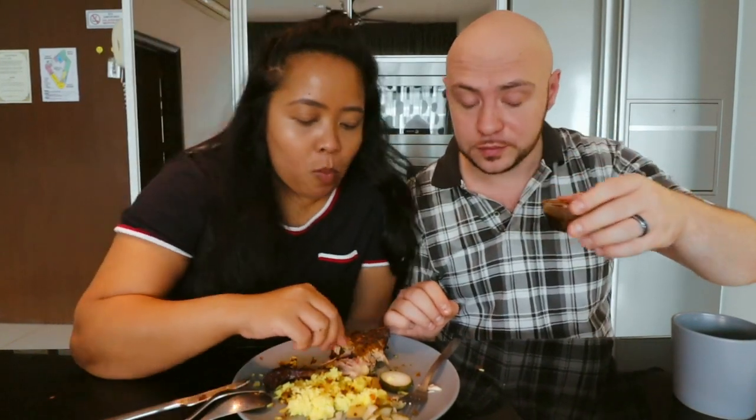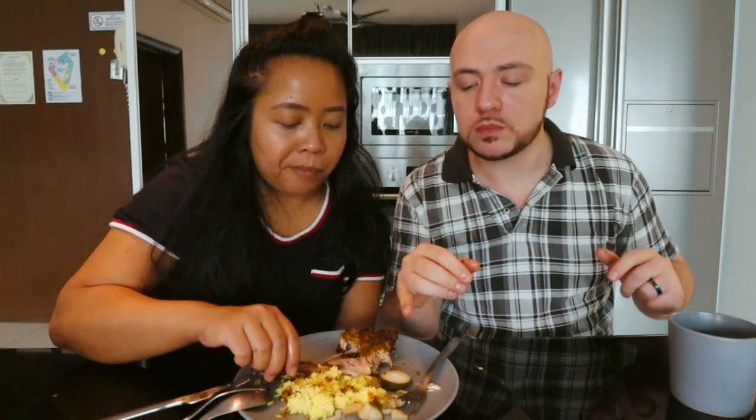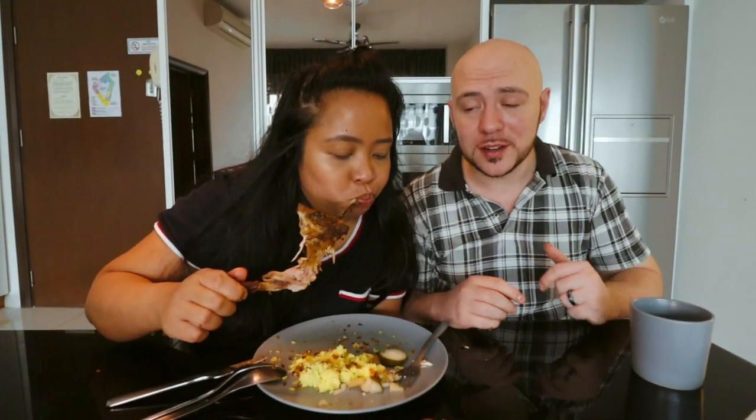It's like a little bit on the thicker side. Really nice. Mm-hmm. Adds a nice tangy crunch to contrast with the rest of the dishes. That's a really nice one here.